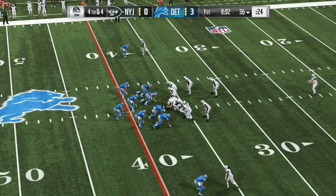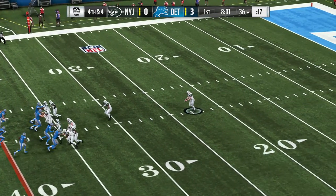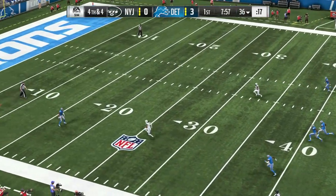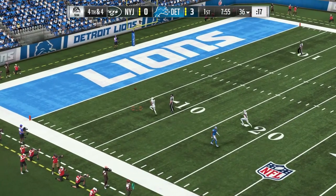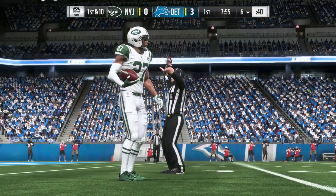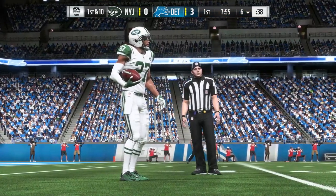Here's Lachlan Edwards now, as he'll punt it away for the second time. And great special teams work here. This is knocking on the door of the five. They'll spot it at the six-yard line.